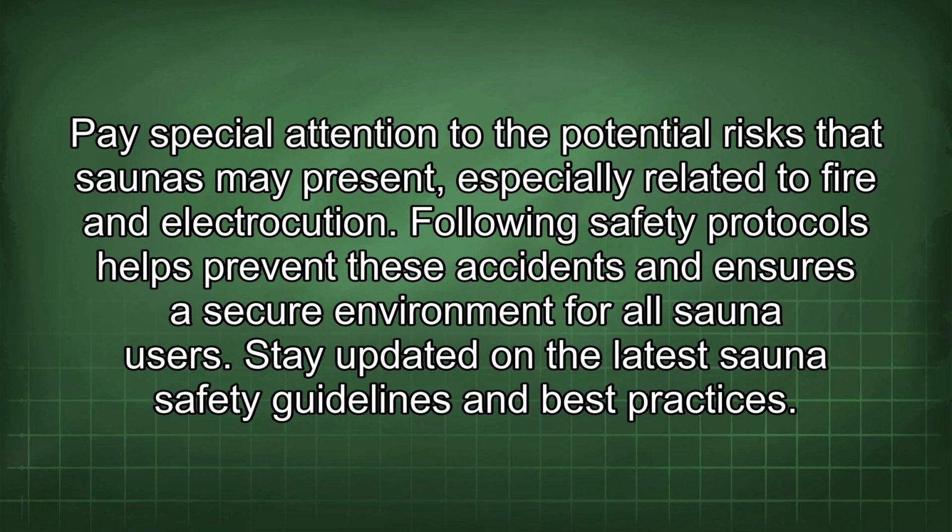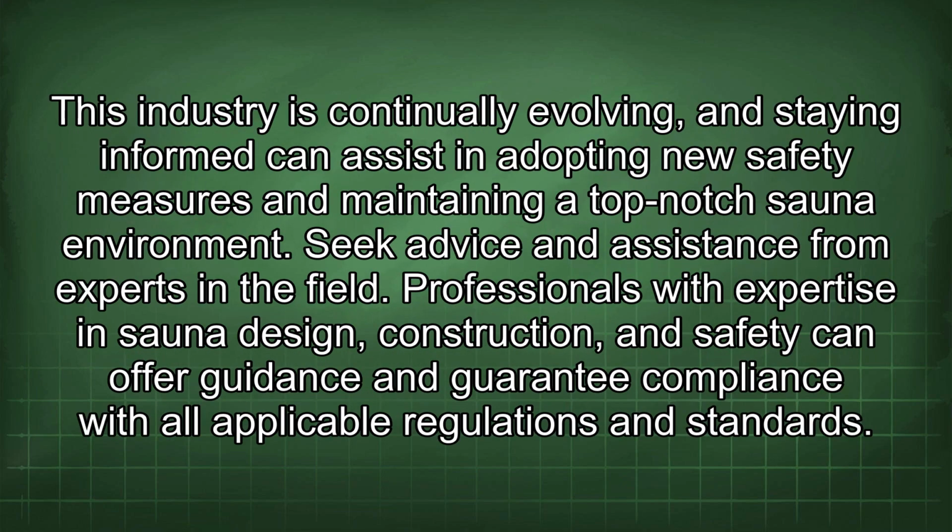Stay updated on the latest sauna safety guidelines and best practices. This industry is continually evolving, and staying informed can assist in adopting new safety measures and maintaining a top-notch sauna environment. Seek advice and assistance from experts in the field. Professionals with expertise in sauna design, construction, and safety can offer guidance and guarantee compliance with all applicable regulations and standards.